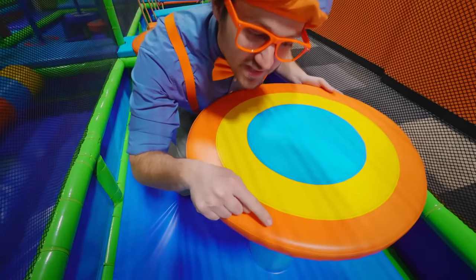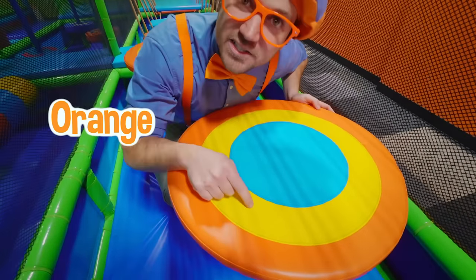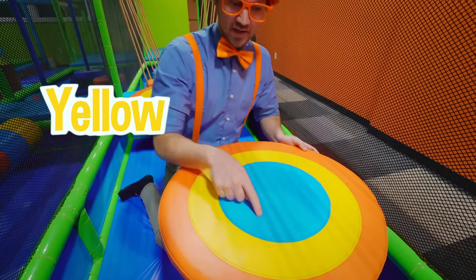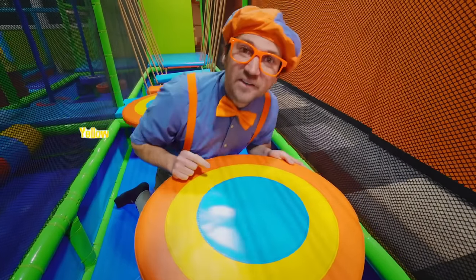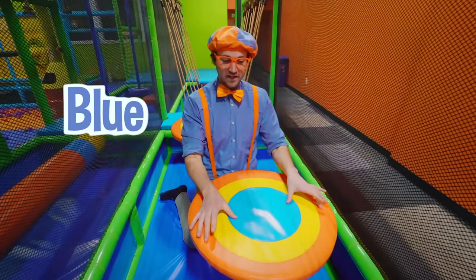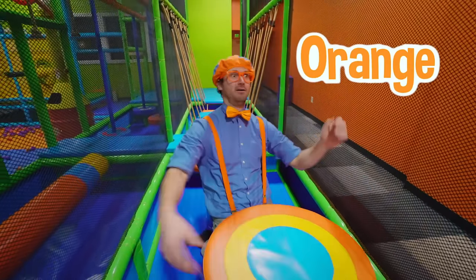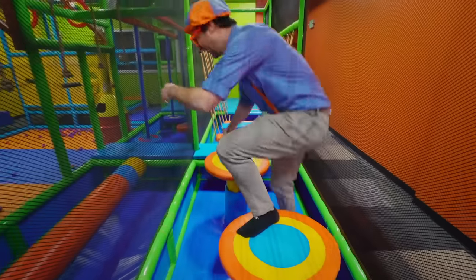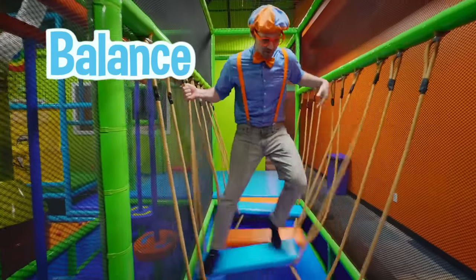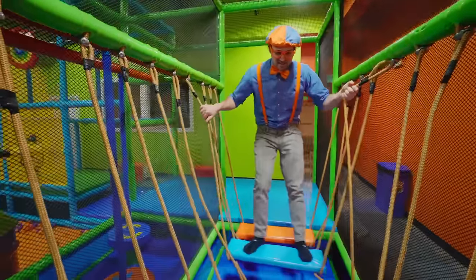So, this is the color orange. Yeah, you knew that. What color is this? Yeah, yellow. And this center circle? It's the color blue. Yeah. Two of my favorite colors, blue and orange. Okay. More balancing. Whoa. Wow. Blue and orange balancing steps.